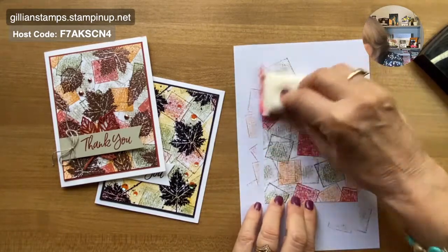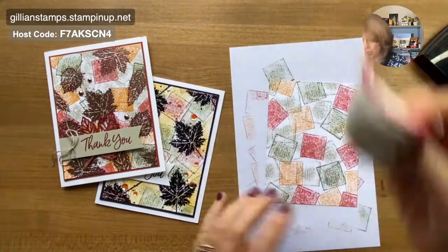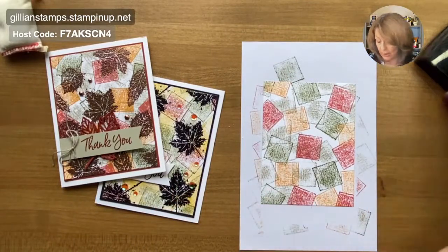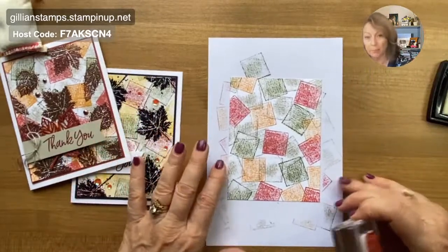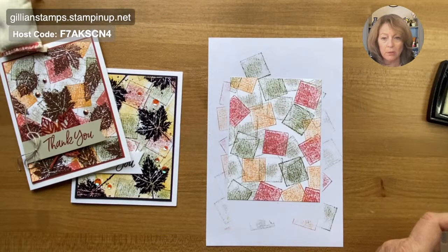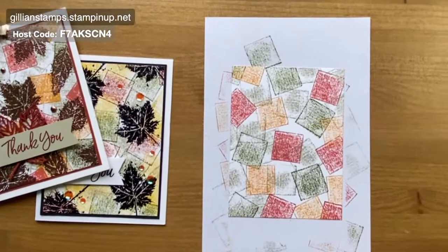So I'm going to just rub over with my embossing buddy, and I'm going to keep my scrap paper here because I'm going to go off the edge a little bit and I don't want to get the Versamark ink on my desk. So let me see if I can zoom in just a touch. Oops, that's doing me. Let's zoom in just a little bit.